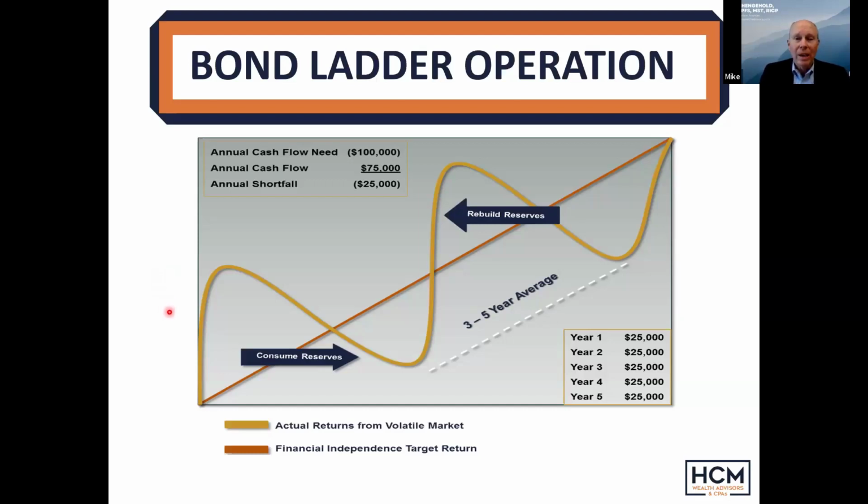The straight line running across the screen up and to the right shows what the financial independence target return would be. Everybody's plan has a number that they need to make in order to make the plan work, and the wavy line is life happening. There will be periods where the returns are higher than is needed to make the plan work. In the example we showed a minute ago, that top bucket is going to fill up with gains, interest, and dividends, and they will flow downstream to fill up the bond ladder. Then there are going to be times when the dreaded bear market comes and the returns are below that line. When that happens, we have plenty of money. We still have $75,000 of cash flow being paid into the portfolio every year.